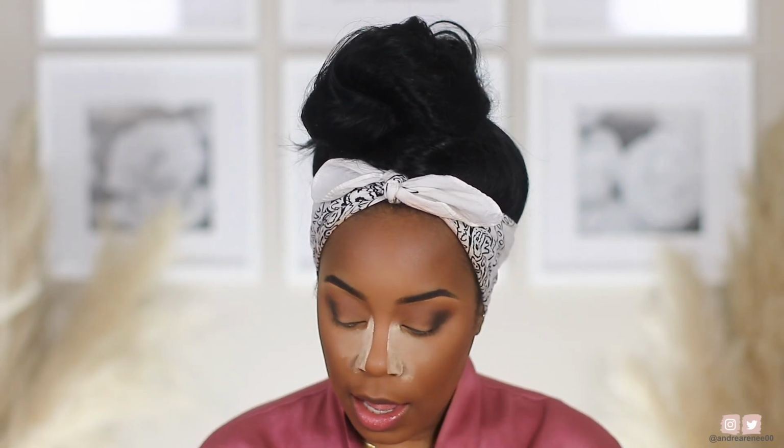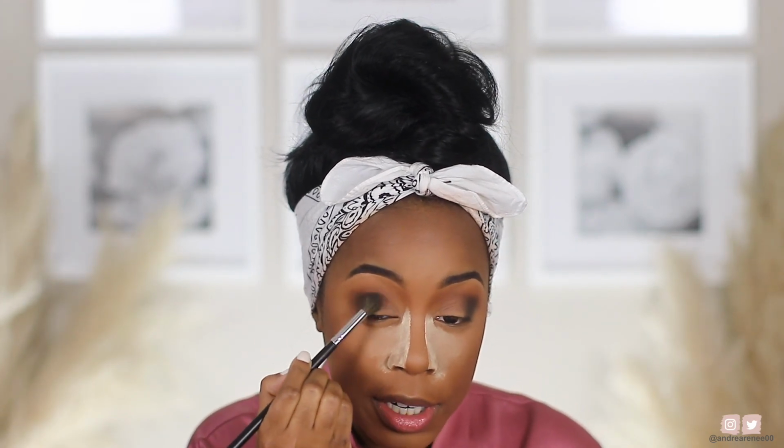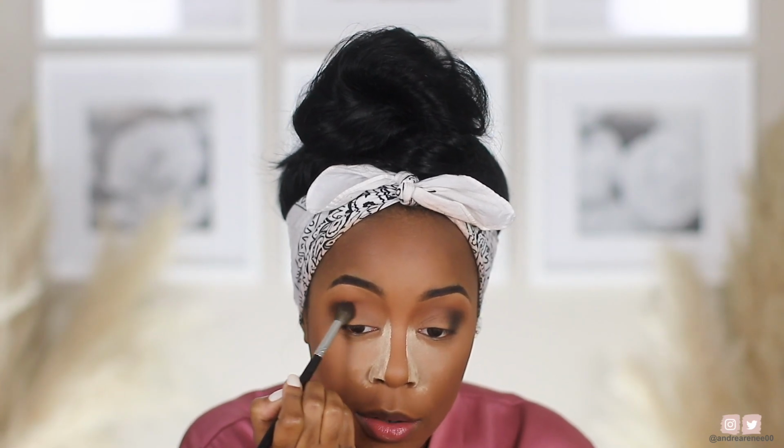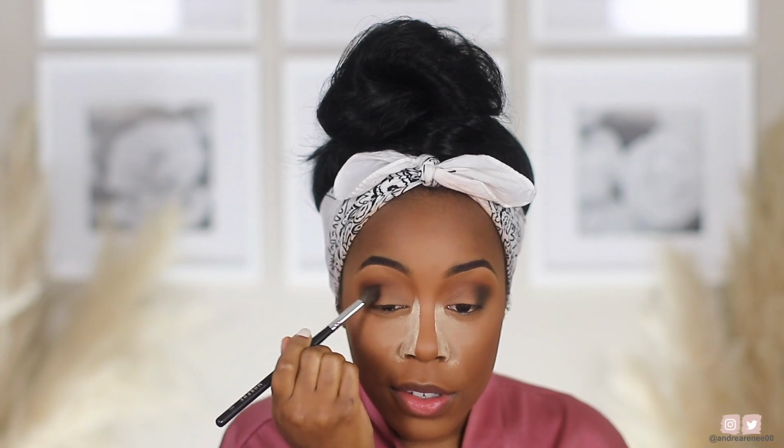And taking that same brush, wiping it off. Y'all know I like to stick with the same brush when I do my looks. So wiping it off on a napkin so there's not too much of the black. And I'm gonna go back into my bronzer and take it in the crease as well because I want it to look brown, I don't want too much of the black. You can see the difference already. See this and then this. You can really see the difference.